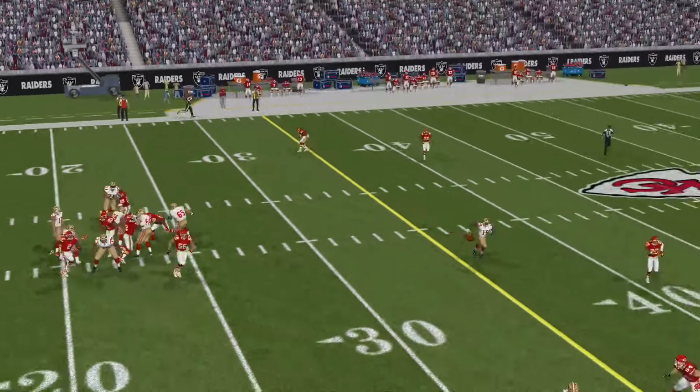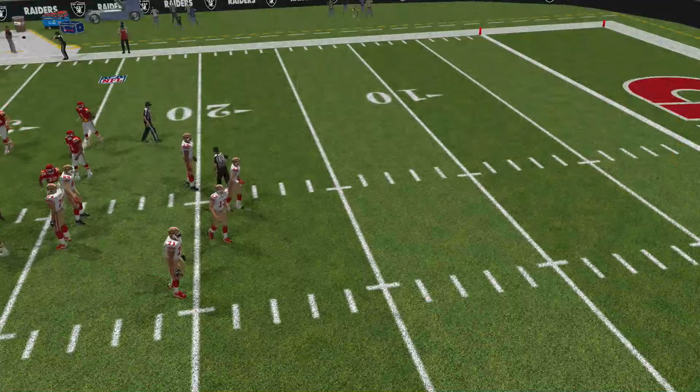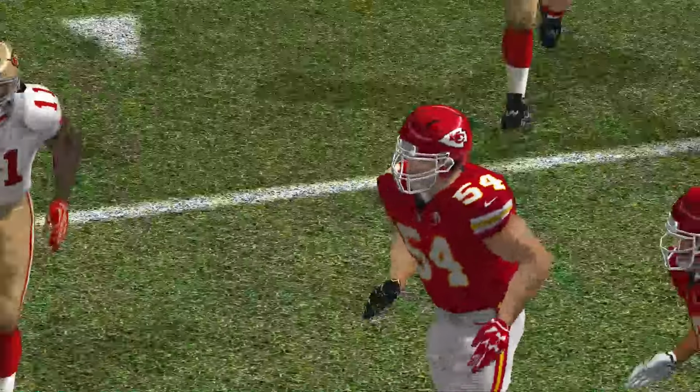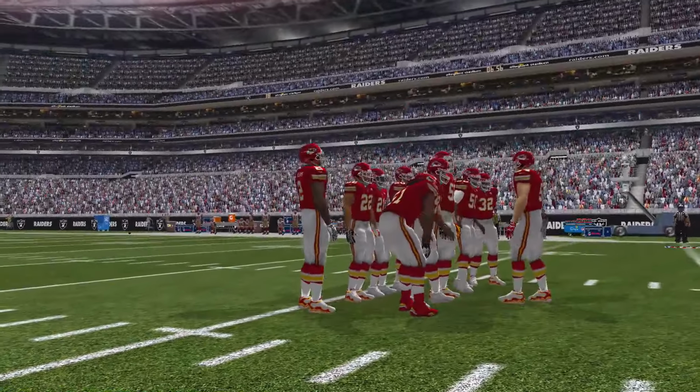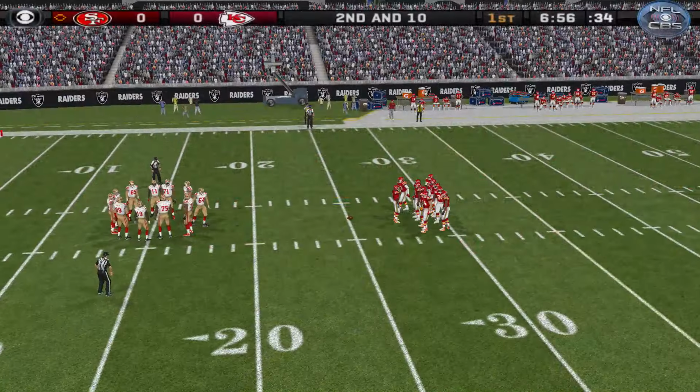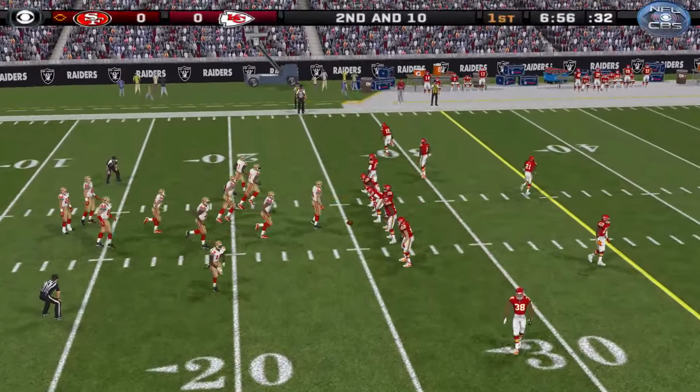With the pass, incomplete as the defender knocks it away. Good call by the defense as they set the corner on a blitz. He just had too much pressure in his face to see anything, and he threw one out there. Lucky for him, it wasn't picked off. Second and 10. Ball on the 25-yard line.